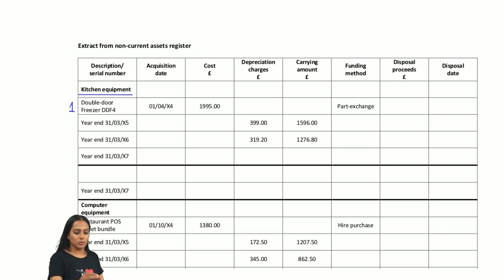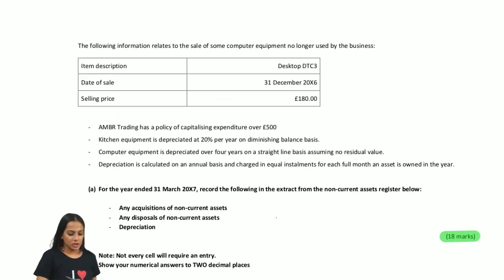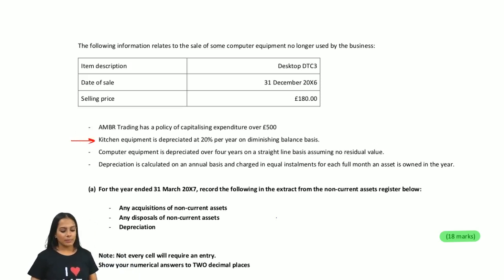So if we go back to the notes, there we go, kitchen equipment. Let me just highlight that for you. Kitchen equipment is depreciated at 20% per year on diminishing balance basis. This is also known as the reducing balance method. The reducing balance method is where you're depreciating the asset based on the net book value or the carrying amount of the asset at each year start.